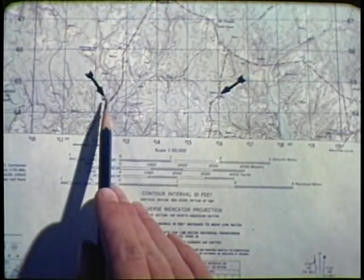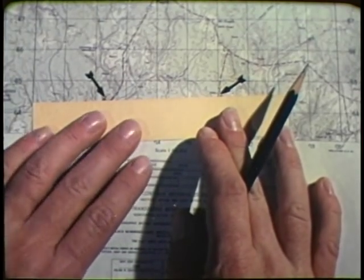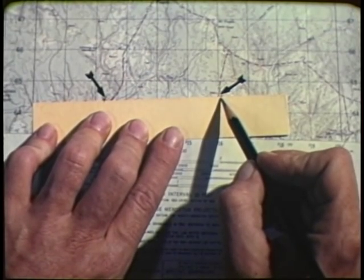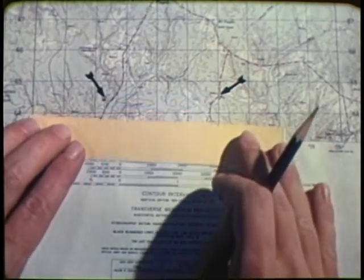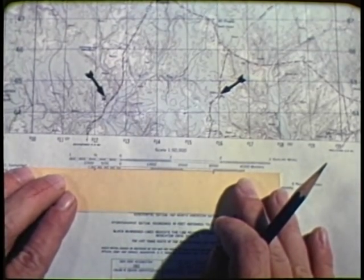For example, this is how you determine the straight line ground distance between two points on the map. Lay a straight-edged piece of paper on the map so that its edge touches both points. Make a tick mark on the edge of the paper at each point. Then move the paper down to the appropriate graphic scale and read the ground distance between the two points.